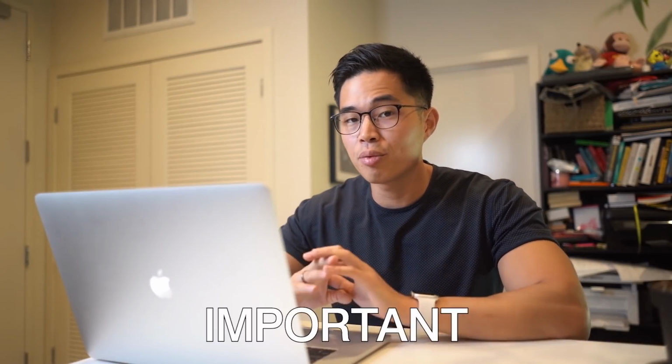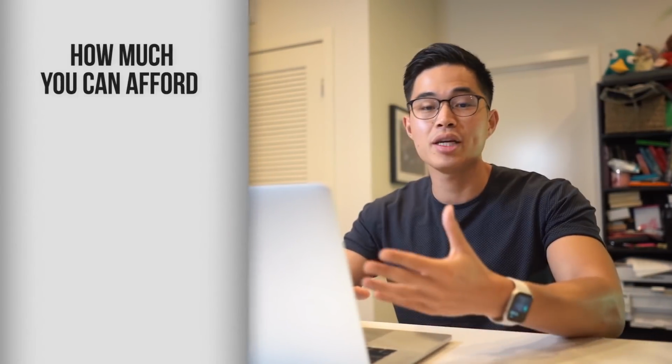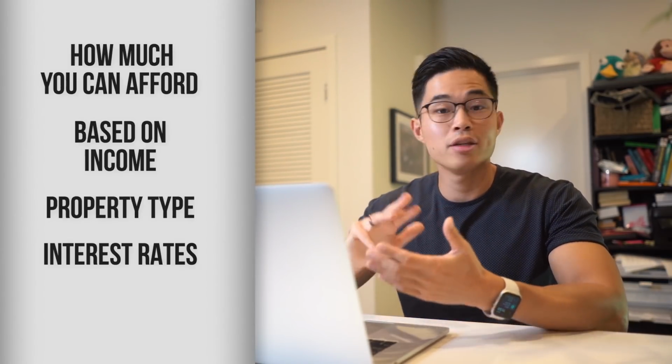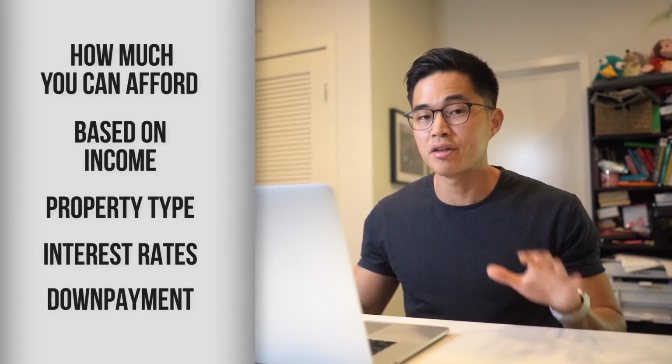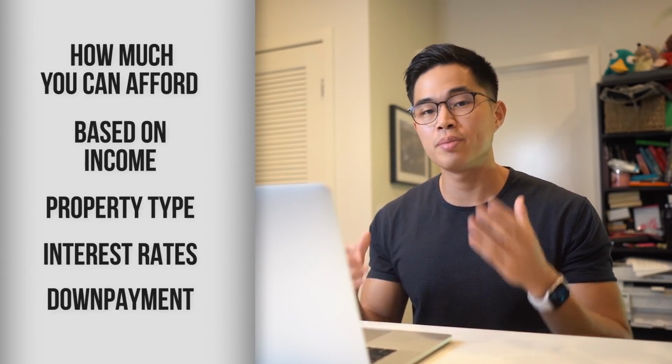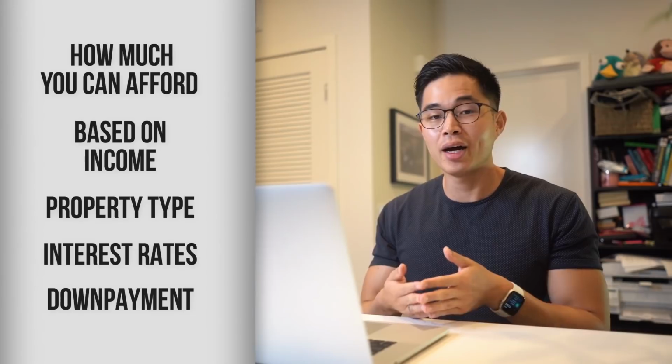And the reason why it's so important is because they're gonna tell you how much house you can afford based on your income, based on the property type, based on the interest rates, down payment, and all these other factors. All these things come together and they determine what price range you should be looking at. And you don't want to waste your time. You don't want to waste your real estate agent's time. So just know exactly how much you will be able to qualify for before you start looking at homes.